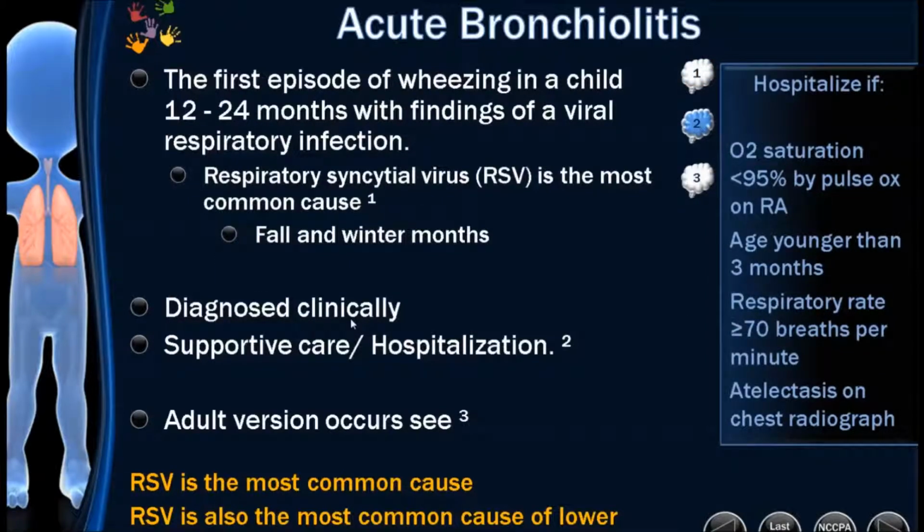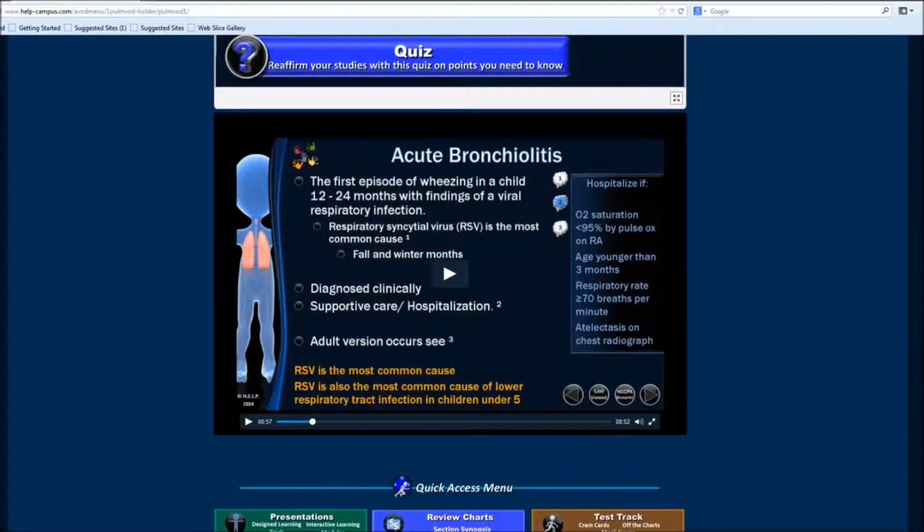It's diagnosed clinically. So that gives you a quick idea of what the movies are like. You know, they're going through everything you need to know. You've got those little windows on the side giving you the extra information.